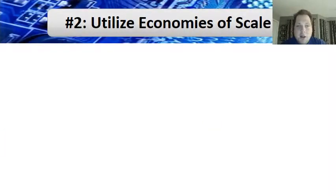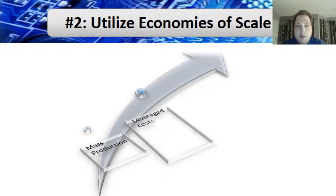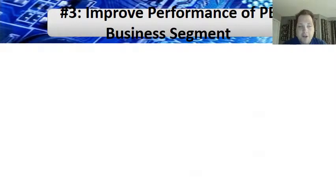Our second strategic alternative is to utilize economies of scale. Currently, Collin Technologies utilizes economies of learning in their process. However, if they want to become prevalent in the personal electronics field and increase their market share, they must switch to economies of scale. They can do this by mass producing items, leveraging their costs, which will ultimately lead to increased profitability. Our third and final strategic alternative is to improve the performance of the personal electronics business segment.